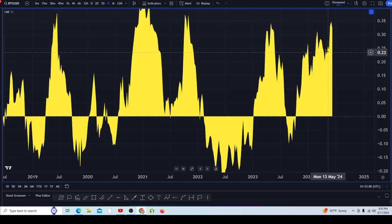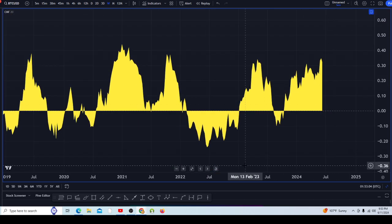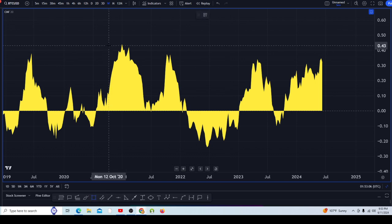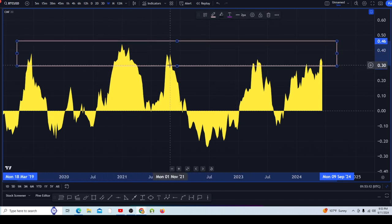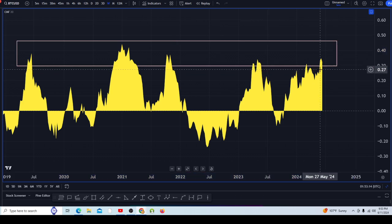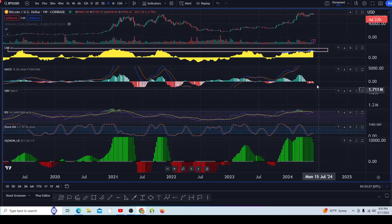Looking at some oscillators and indicators here, Chaikin money flow is still very strong. However, we do want to note that we are in this area where we have constantly seen, you can go back farther, resistance, resistance, resistance. So we're in the area where we do find that resistance, but we are also putting in higher highs as the money flow continues. So no red flags there.